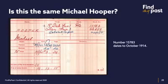This isn't a Findmypast medal index card image, as many of you will know, but the point is, it's a rhetorical question. Is this the same Michael Hooper? I don't know. I mean, it could well be. The fact that he was serving as a regular soldier for so many years, was discharged in 1914, and then the war would have started shortly after that. I think it's probably a strong case that he did rejoin his old regiment.